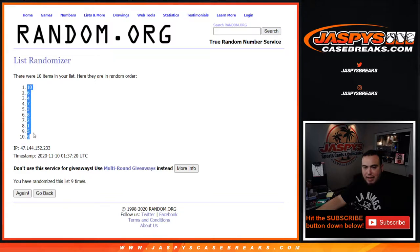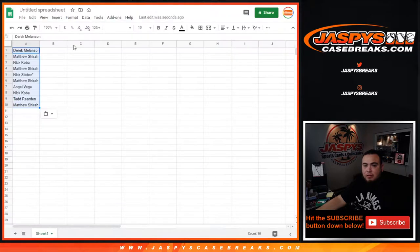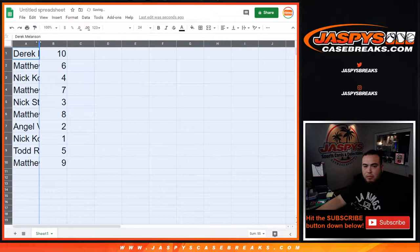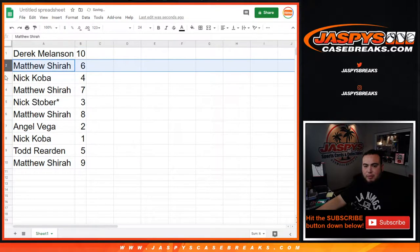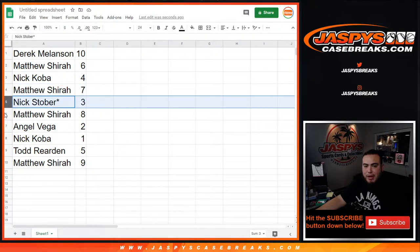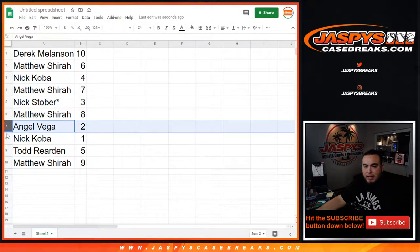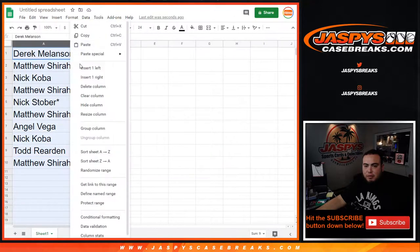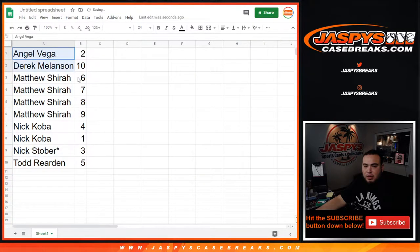Pack 10 down to pack 9. So Derek, you have pack 10. Matthew with pack 6. Nick Koba with pack 4. Matthew with pack 7. Nick Stover, pack 3, last spot Mojo. Matthew S. with pack 8. Angel with 2. Nick Koba with 1. Todd Ridden with 5. And Matthew with pack 9. So let's actually alphabetize by customer name, and that's how we'll start, okay, guys?